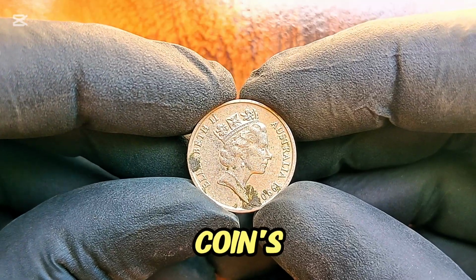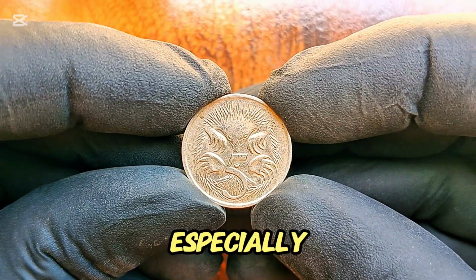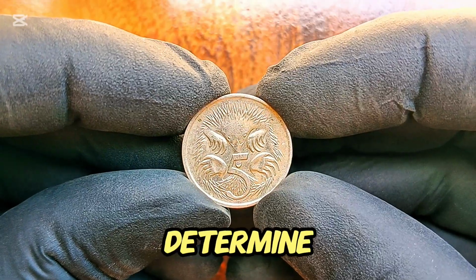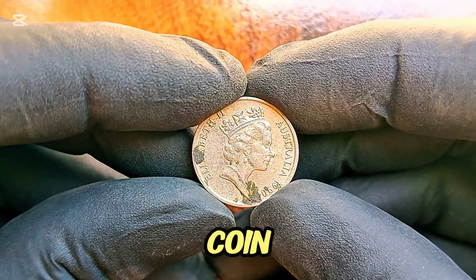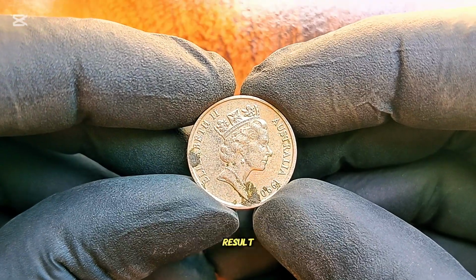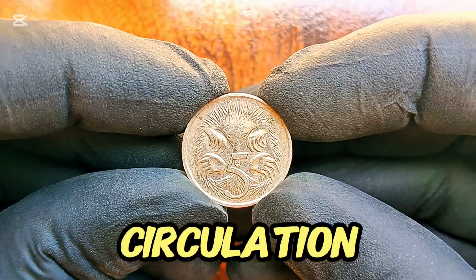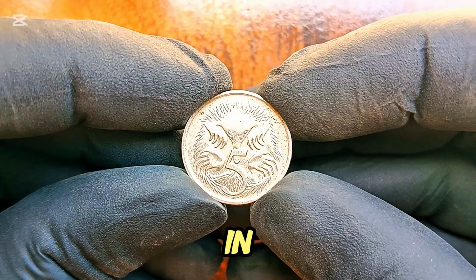The coin's minute differences have elevated it from everyday currency to a prized collectible, especially when found in uncirculated or proof-like condition. Over the years, many numismatic experts have tried to determine the exact reasons behind the low mintage and peculiar production details of this coin. Some speculate it was an internal trial or an unintended result of a transitional minting year. Others suggest that only a small quantity was ever distributed through limited circulation channels, making the remaining examples exceptionally difficult to find in the open market today.